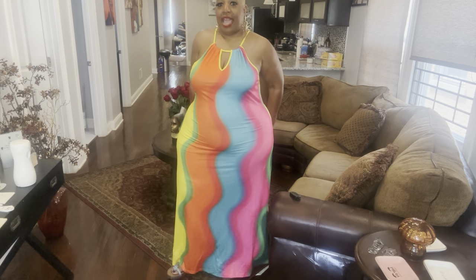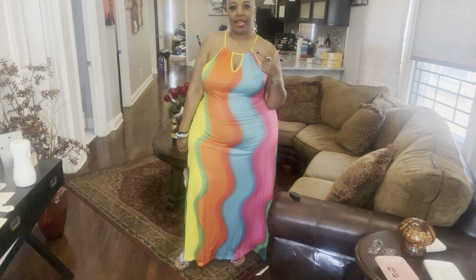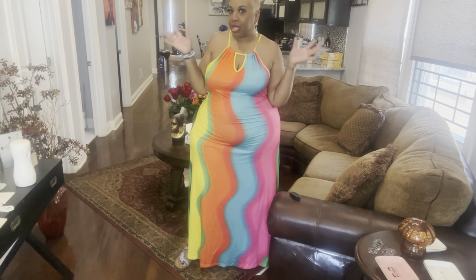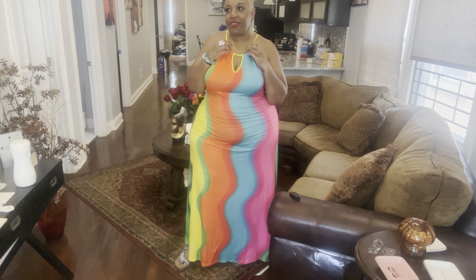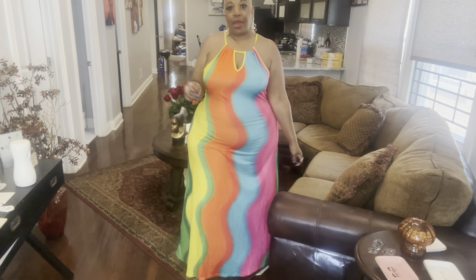Okay, girlfriend, whatever. So this is the dress. Except for this stupid tie, I like the dress. I like it. Love it, love it, love it. I'm gonna do something with this tie. I don't know what I'm gonna do with it, but I'm gonna do something. Cause who in the hell got time to tie this up if you home by yourself and you can't tie this? If it don't pull, if it ain't functioning, what you got it on here for? I don't even understand. But anyway, that's how I feel about that.